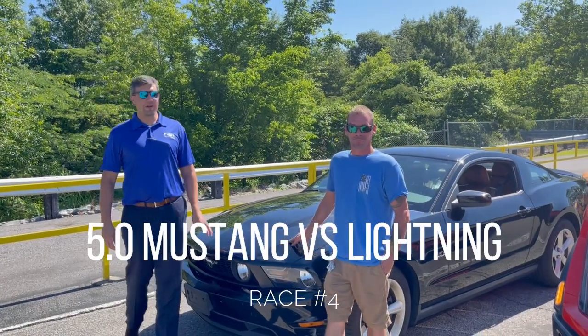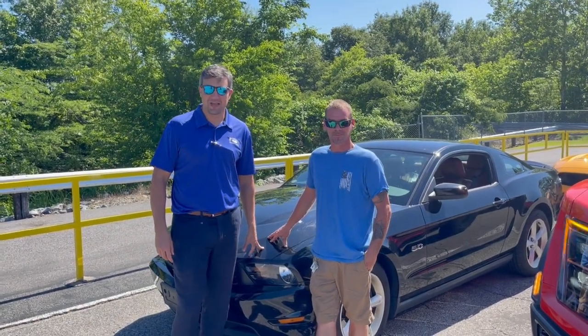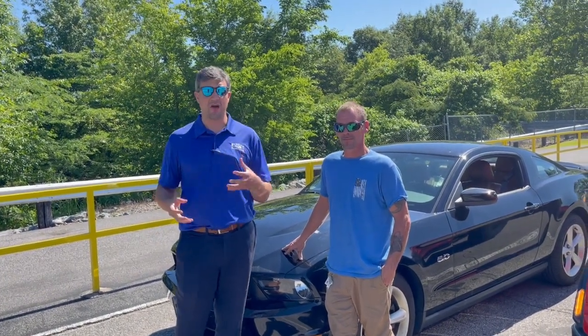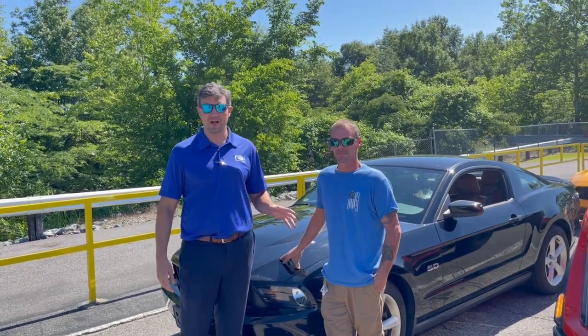Kevin's got our little bit of a rent-a-wreck here. This is an 11 stock GT Mustang. It's premium, it's an automatic. This is a car that tons of people will want to get their hands on and start modifying and make it into a real mean machine. But it's stock right now. Kevin's got the rent-a-wreck. We'll see how he does.